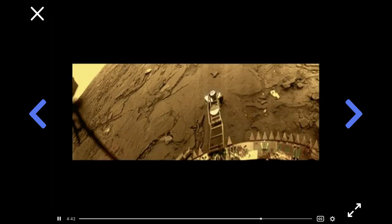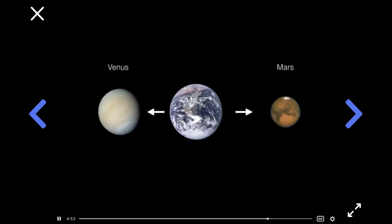Here is one of the only photos we have from the surface of Venus. And we only have a few, because each time a lander has been sent, the longest it lasts is 2 hours, and then the thing melts. So those are the only two planets we've actually landed something on, Mars and Venus.